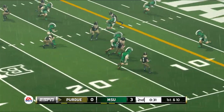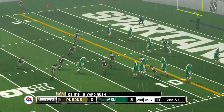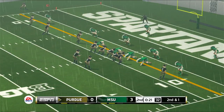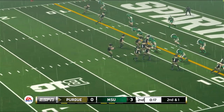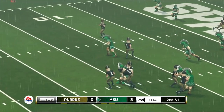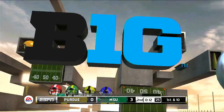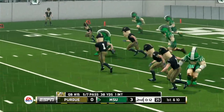Green 19. Now he's scrambling. They'll bring him down at the 9. Easy. That brings him second and 1. Here we go. Red 18. Looks left. Picked off. And that was just an outstanding pick. Great play by the defender to high point the ball, but the quarterback wasn't in rhythm on the throw.